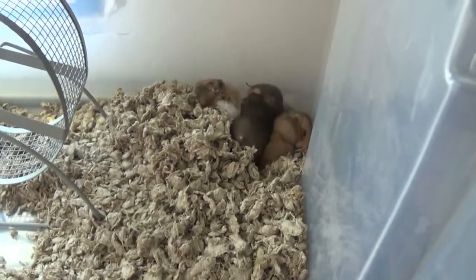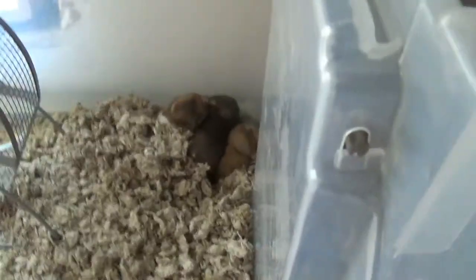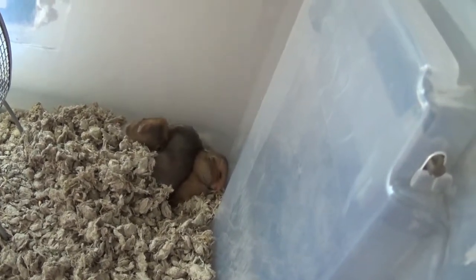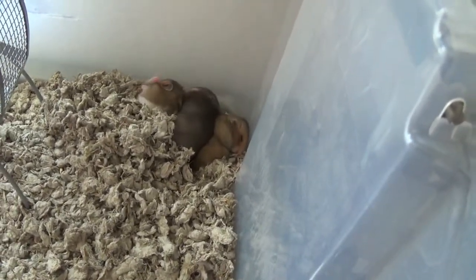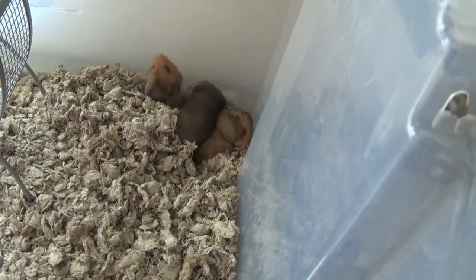And so, yeah, I wouldn't be able to fully tell if they for sure carried it unless I for sure got a Rex, which I always wanted to get one of those because they're so cool, because they have the curly hair. And if I could possibly get a Rex hamster and breed it with a long hair that possibly carried the gene, then I could possibly get long-haired Rex hamsters, which are pretty much just hamsters with curly hair.